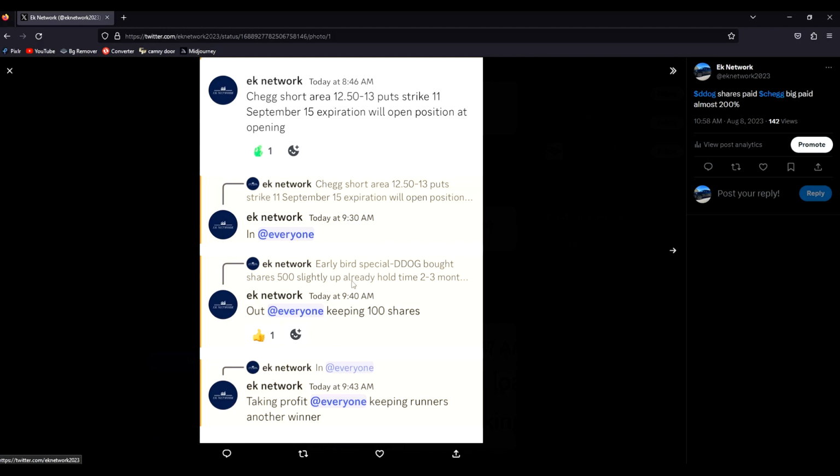And then right here, I know it does not look good, but those 100 shares that I got left on D-Dog are still up on the day, guys. So that was a massive trade. Also, I did take trades on Chevron and on some of the other products, and I'm not sharing those right here because I do share some of my trades here, not all of them.